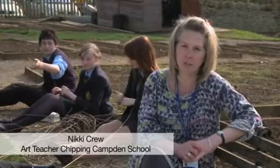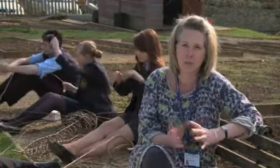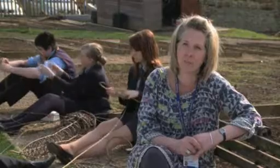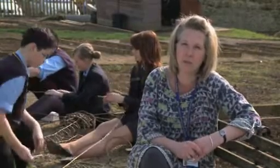Well, the idea of today's project is that we're using willow that's been grown at Chipping Campden, and we're using that to create sculptures. So we're doing a cross-curricular project where we're joining art and science together in order to make pieces that respond to our local environment. So we're making insects out of willow that will then hopefully hang up in the gardens around the school.